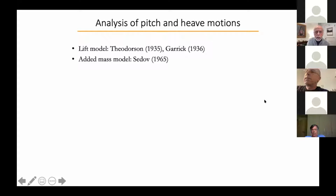And so now we can move to generating some simple models, and we use an added mass model and a lift model, a fluctuating unsteady lift model from Theodorsen or Garrick. Garrick is actually the one we use, but it's very similar to Theodorsen's model. And we have an added mass model from Sedov in 1965. We don't use the added mass model by Theodorsen. Sedov is more complete in a sense.